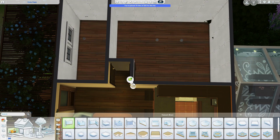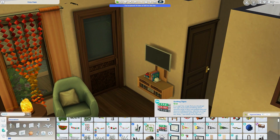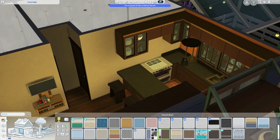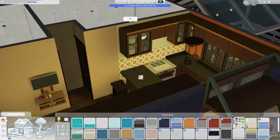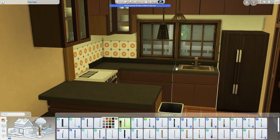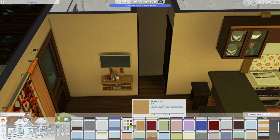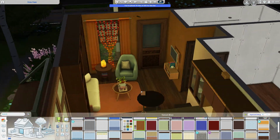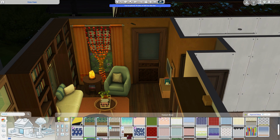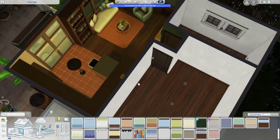But my favorite item, I think, from the kit so far is this little plant book basket that I placed in the living room. I love that little plant. I wish it was separated. We always wish that plants were separate, but I'm still saying I like it because it's a cute little plant. I'm going to use that item so much in this game now. I can already see some CC creators out there separating the plants from all the objects that we get. So just stay tuned, I'm sure people will do it soon.